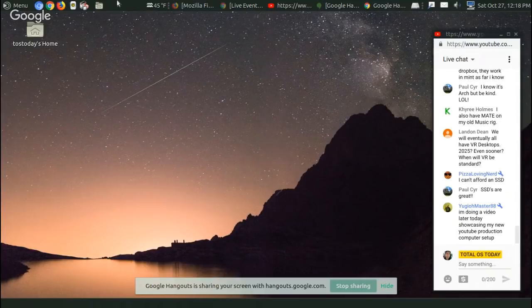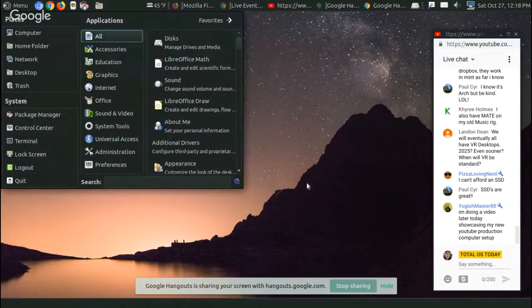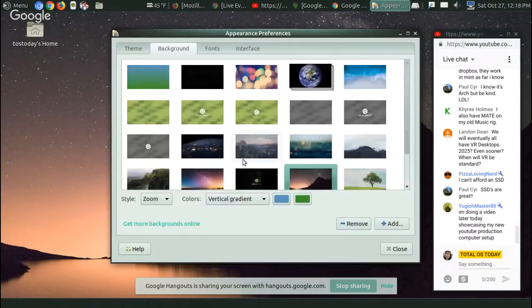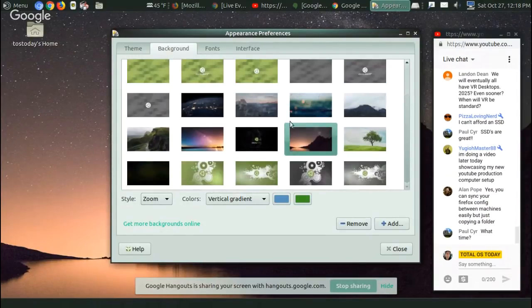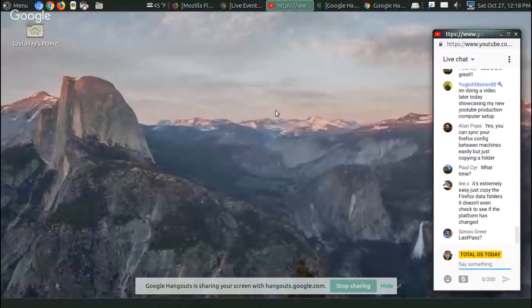So what do you guys think? Ubuntu Mate for the win, at least for some of us. I like this wallpaper. I think these green ones up here are ugly, in my personal opinion, but let's try that one. That's pretty. Very nice.